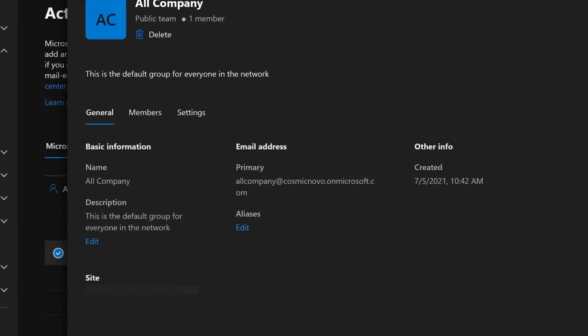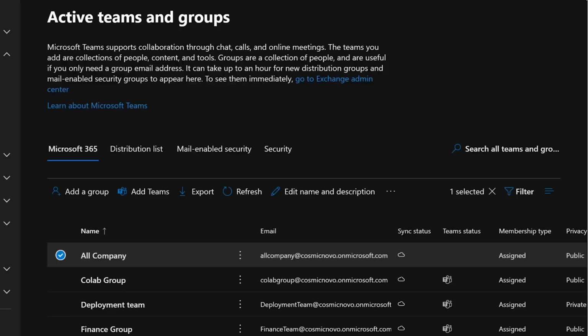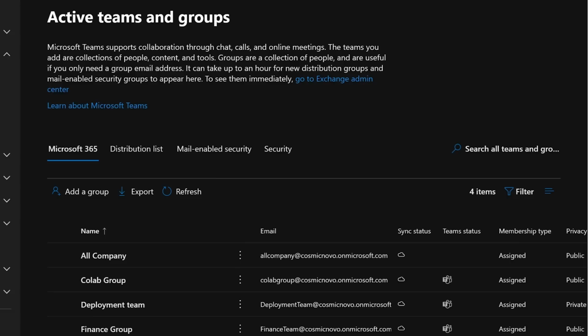Now, the main reason for this one is because this one is a default group for everyone on the network, and that's fine. We're going to leave this as it is. We don't want to make changes to this. You can add Teams to a group that doesn't have Teams. So you can create a group that doesn't have Teams connected to it at all. And we're going to demonstrate that. We're going to purposely create a group that's not going to have Teams added to it.